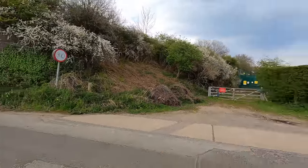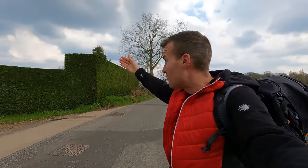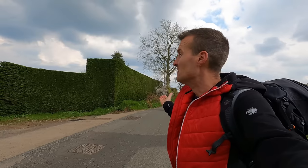So at this point, I've got to look at the maps again and see which way I'm heading. Whether to proceed further up there and follow a footpath, or go back up into the village of Knapton and follow the road towards Mundesley. Right now, the heavens have opened. And it's actually quite nice because I was getting quite warm.